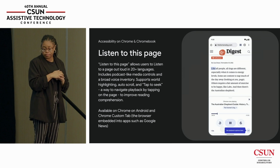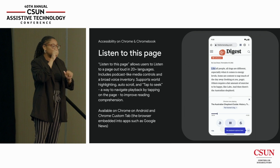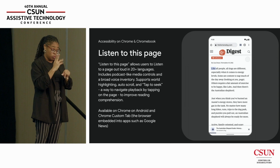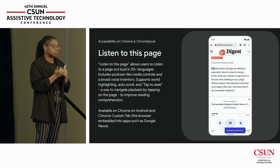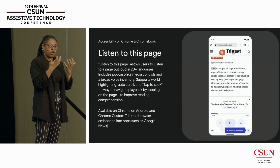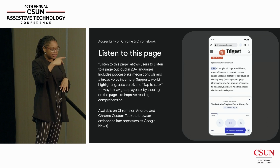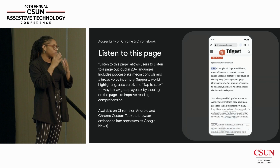We've also launched this feature on Chrome on Android. So you'll be able to listen to any page, with the same media controls, 20 plus languages, and you'll be using Google's natural voices as well. It is primarily available in 20 languages, so please feel free to give it a shot as well. This is another very exciting feature, and we want to bring the browser in parity on desktop and on Android, so you can have that experience available.